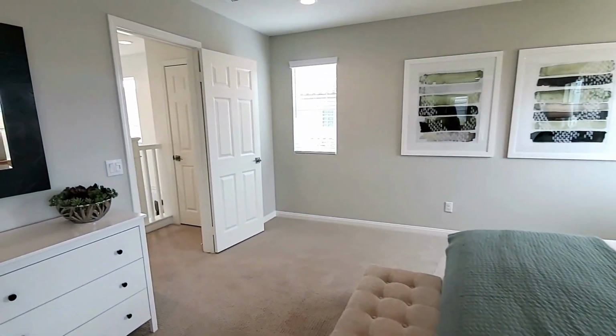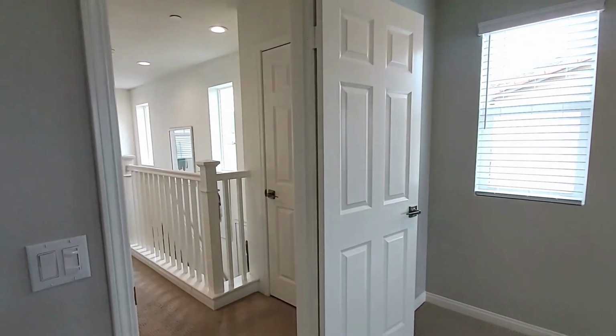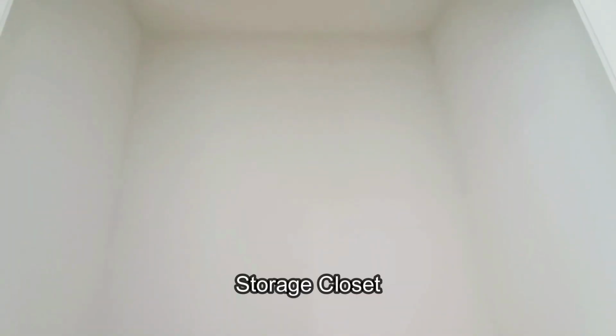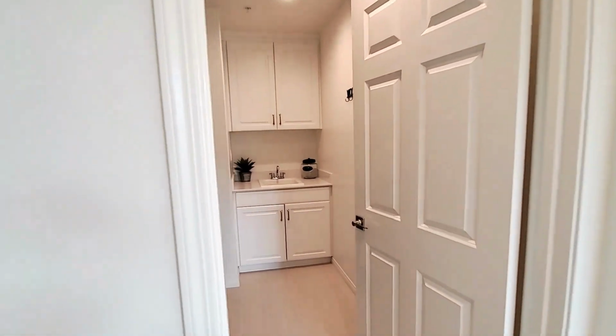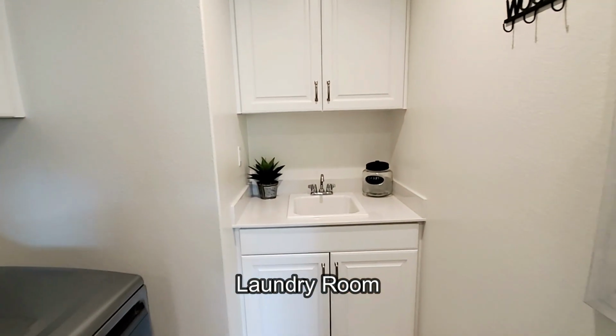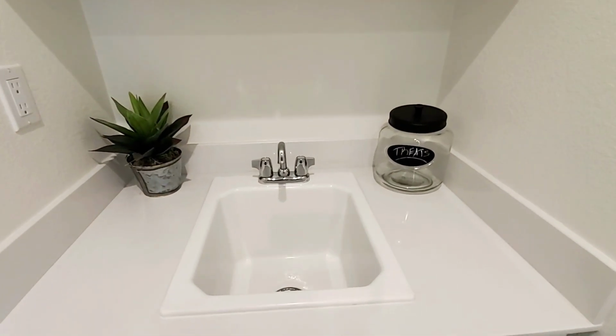This home is equipped with both heating and air conditioning systems, ensuring optimal comfort throughout the year. As you navigate the hallway, you'll encounter a convenient storage closet, providing extensive space for organizing everyday essentials. Now let's step into the well-equipped laundry room, complete with washer and dryer hookups, a sink, and convenient cabinets for all your laundry needs.